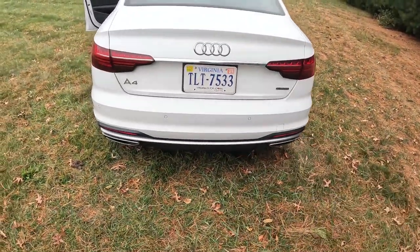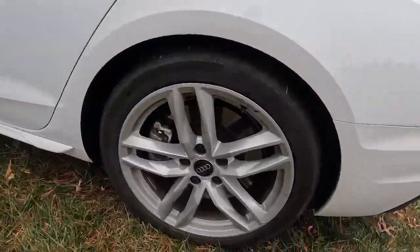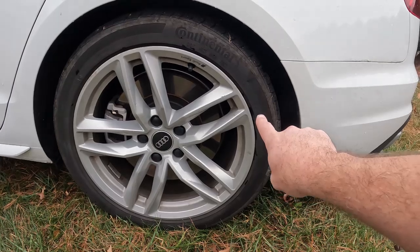Backup sensors, dual exhaust. I think it's mad at me.